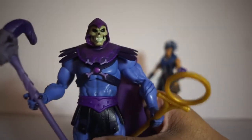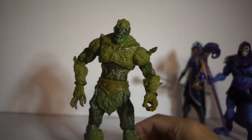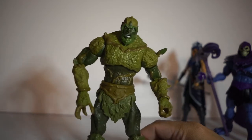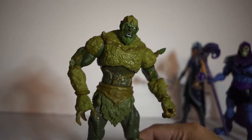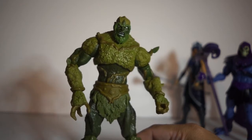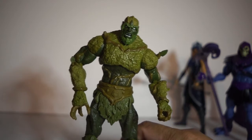So yeah, the Skeletor. Oops. Next up we have Mossman. I thought I was going to really love this guy, but on closer look, he's alright. I mean, he does come with a variety of green colors, and it kind of looks more like Swamp Thing. And it's not flocked or anything, but it's fine.